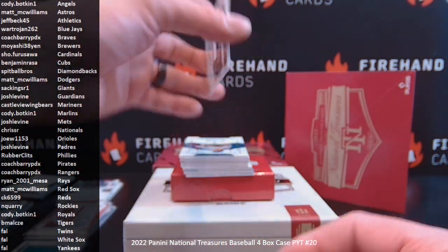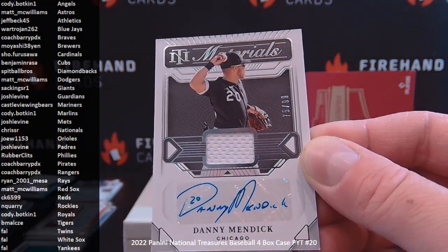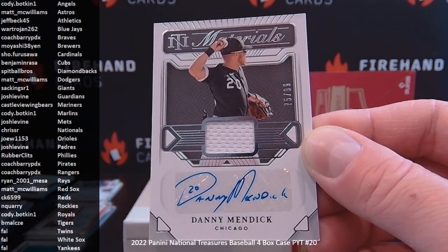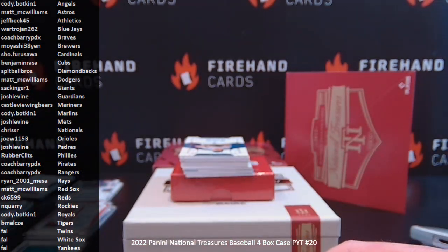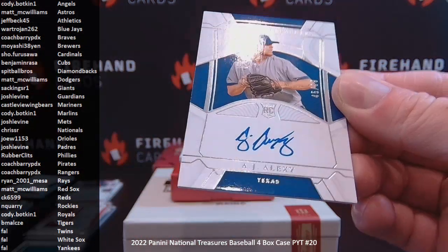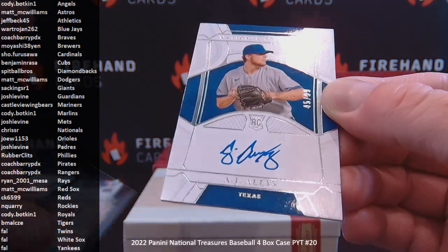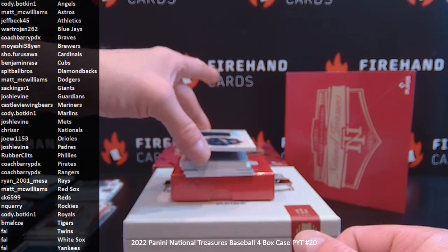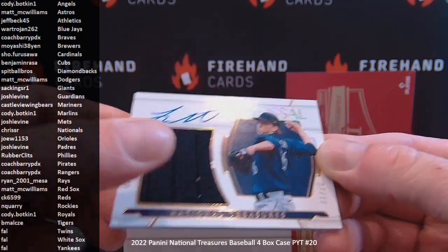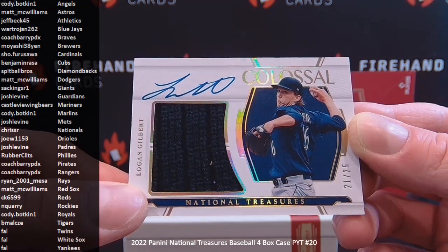All right, first auto of this box, jersey auto of Danny Mendick, 75 of 99, Frank and the White Sox. Oops. AJ Alexy, /99, Texas Rangers auto, for Coach Barry, that is an on-card rookie. Colossal, number 2/25, Logan Gilbert. Looks like a sock. Seattle Mariners, Castle Viewing Bears.